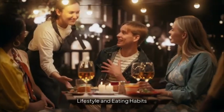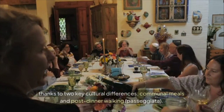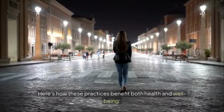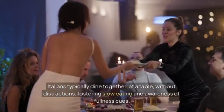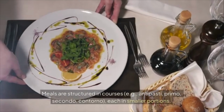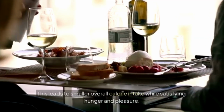Number 9. Lifestyle and eating habits. Italians generally adopt healthier dinner habits than many Americans, thanks to two key cultural differences: communal meals and post-dinner walking, passeggiata. Here's how these practices benefit both health and well-being. Italians typically dine together, at a table, without distractions, fostering slow eating and awareness of fullness cues. Meals are structured in courses, e.g. antipasti, primo, secondo, contorno, each in smaller portions. This leads to smaller overall calorie intake while satisfying hunger and pleasure.